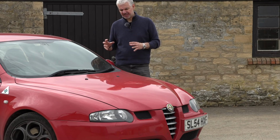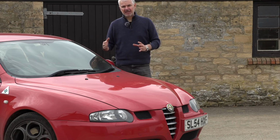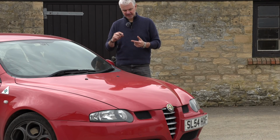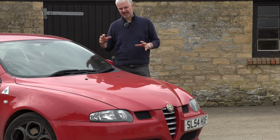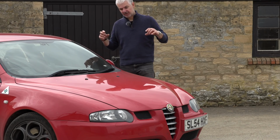The 3.2 litre V6 is quite a heavy lump. In and of itself, that causes some issues, and essentially it means that at the front, tyres, bushes, that kind of stuff, they're almost like consumables on these. They do go very, very quickly because they have to put up with that weight and the power of the 3.2 litre V6.